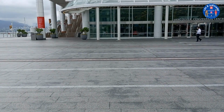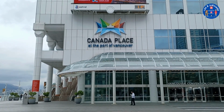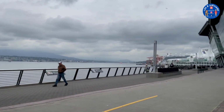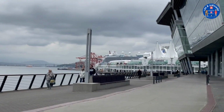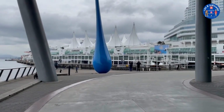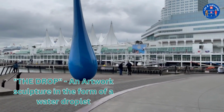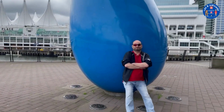Okay. Now that we have parked our car, it's time to head towards the cruise ship terminal. By the way, guys, if you're looking to catch a glimpse of the cruise ships here in Vancouver Port, or if you're first-time cruise passengers, or maybe you're just like us, day pass visitors for the first time, there are a few iconic landmarks that you might want to keep an eye out for. The first iconic landmark that we will be seeing here is called the Drop. This is an iconic artwork sculpture in the form of a water droplet, located at the Bon Voyage Plaza facing the East Building. The Drop resembles a known feature of Vancouver, which is, guess what? Water and rain.